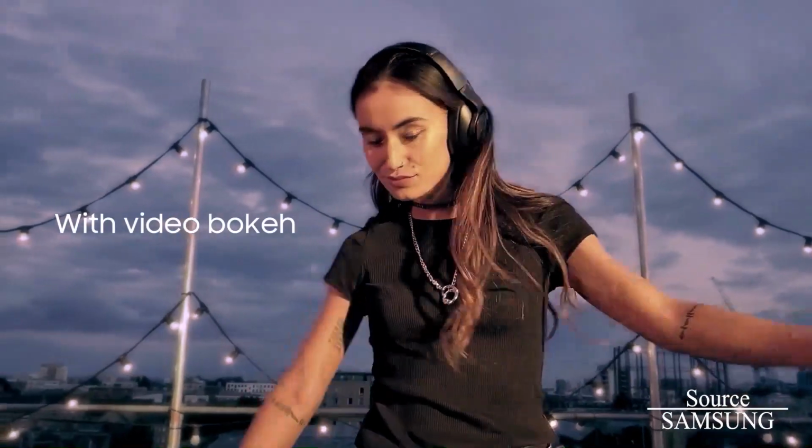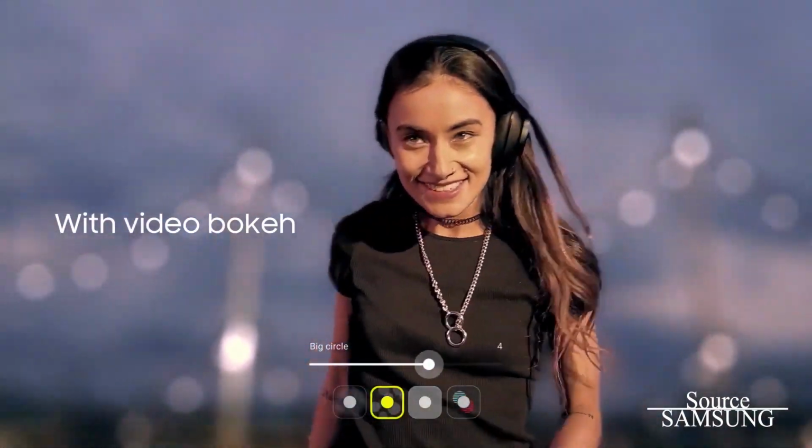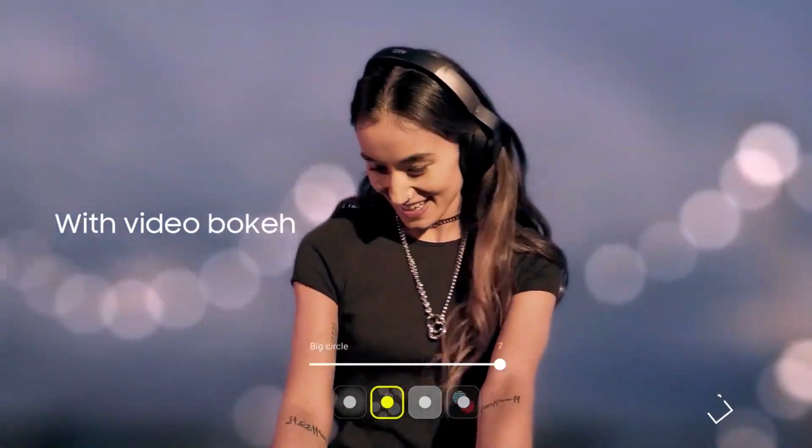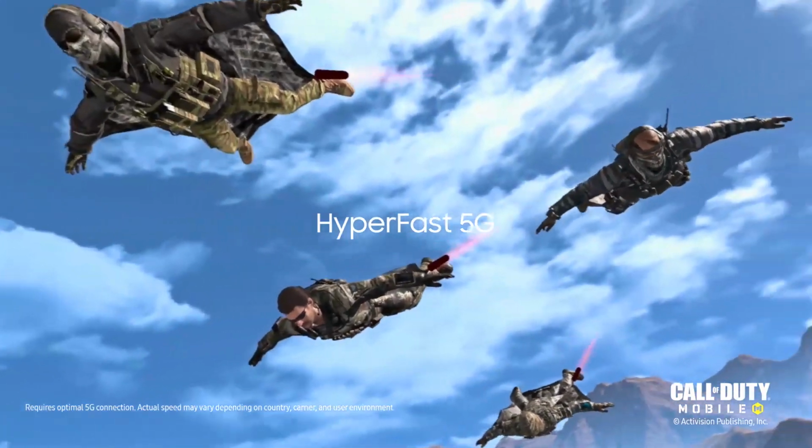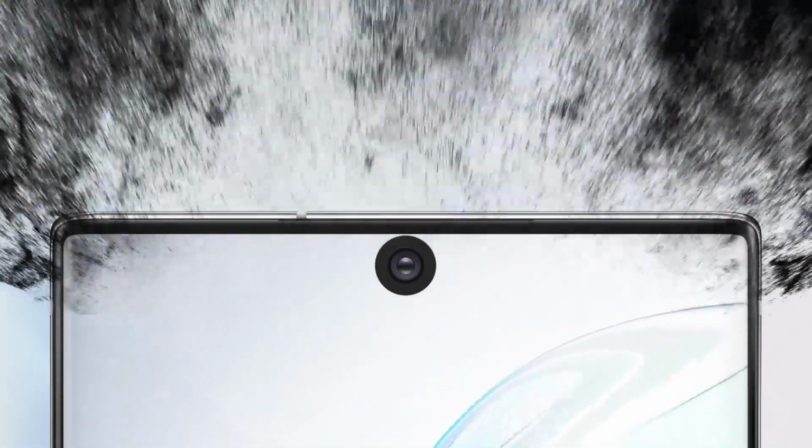Today we compare the Samsung Galaxy Note 10 Plus with the Oppo Find X. Both are great phones, but the Galaxy S10 Plus has more specs. So without further wasting time, let's begin this comparison.